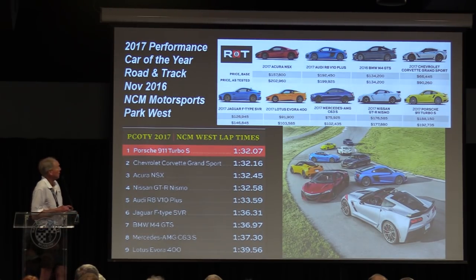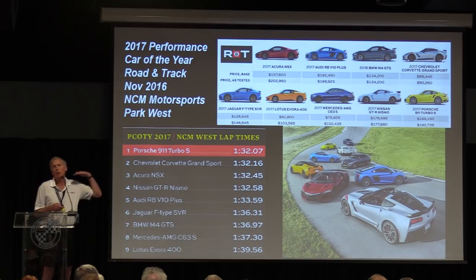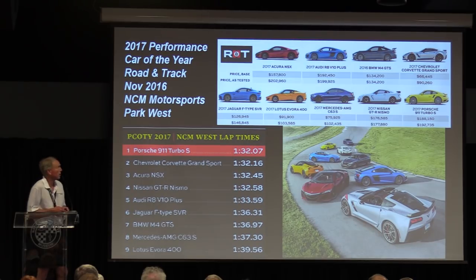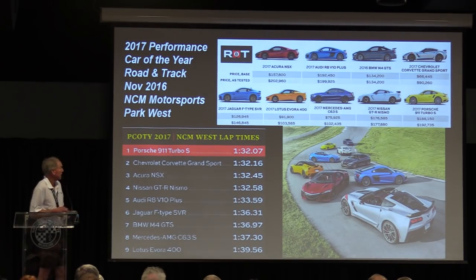Road and Track, performance car of the year. They got all the hottest cars new to the market on track, and see what they can do with them. The Porsche 911 Turbo S, that's a little more horsepower. That's about a $200,000 car. Beat us by 9/100ths of a second. That's all-wheel drive. Porsche obviously is an extremely capable car manufacturer, and for way more than double the price.